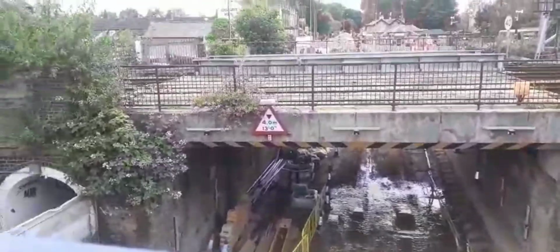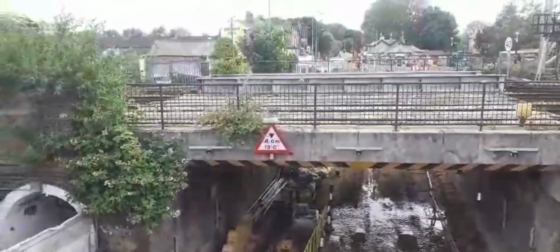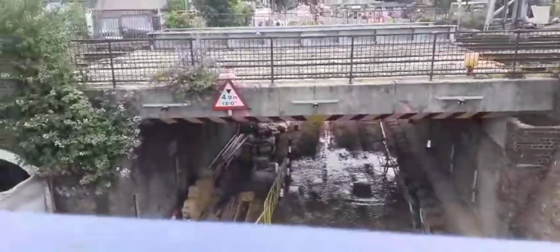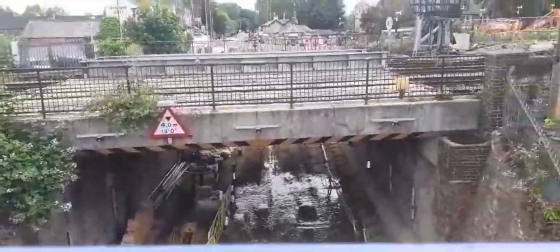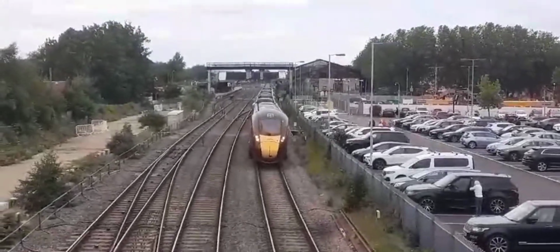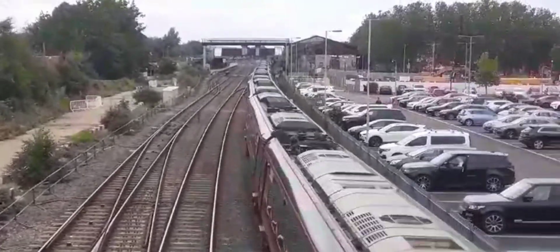Now we have works going on for HS2, which will be going from Birmingham to London. It'll be cutting its way through Oxford. So looking towards Oxford Station, we have a train, one of Great Western's heaps of junk, going to London.